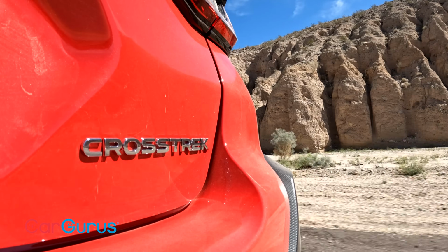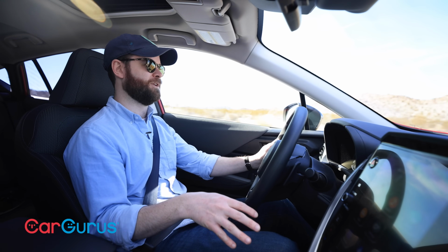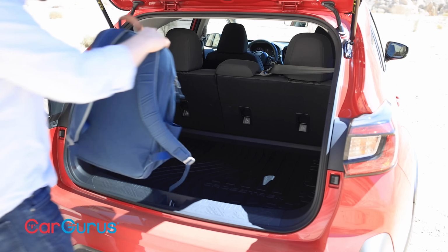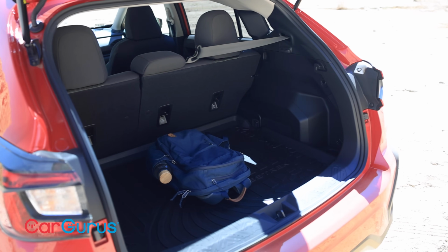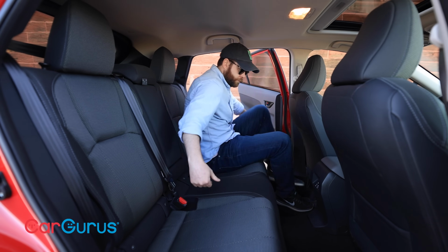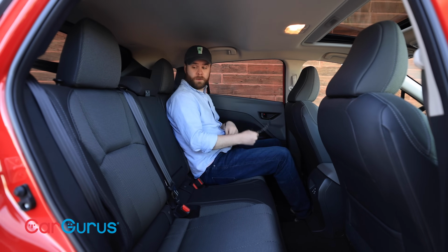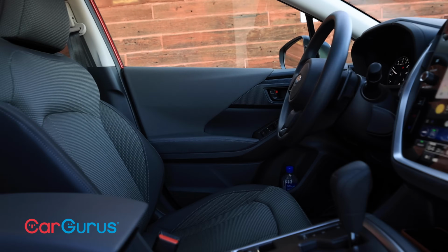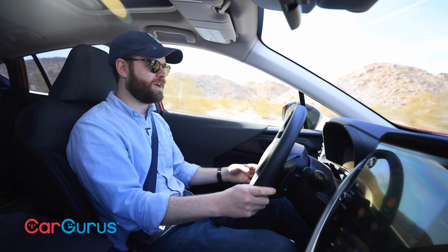Just like the exterior dimensions haven't changed much, the interior dimensions are pretty similar as well. So you have a little less cargo space than before, but not so much that you're really going to notice it on a day-to-day basis. And similarly, the rear seat legroom and headroom, none of that has changed much. The front seat feels pretty much like you're driving the same size Crosstrek that we've been driving for, again, 11 years. It's amazing how quickly time flies.